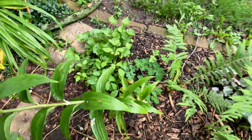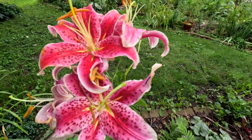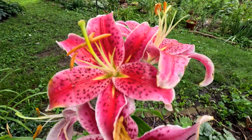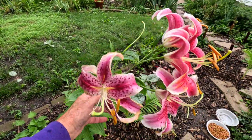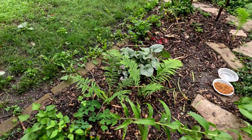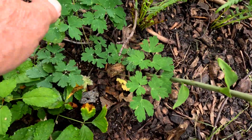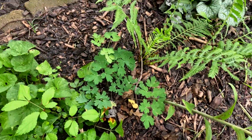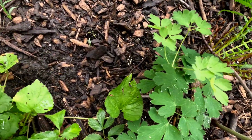Well, here's some more stargazer lilies laying over on the ground, of course. I don't like to stake my plants up. I like a more wild garden. Here's some columbine I moved up here last year. And here's this damn creeping thing.